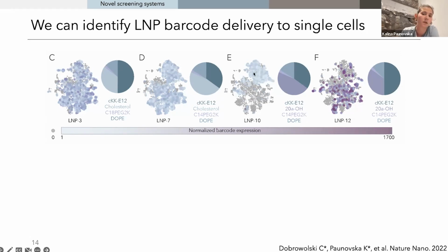The other thing that we noticed is that LNP-10 seemed to kind of cluster in cholangiocytes, but had lower barcode expression across the board, whereas LNP-12 seemed to go to less cells in general, but have really, really high barcode expression in the cells where it was found.